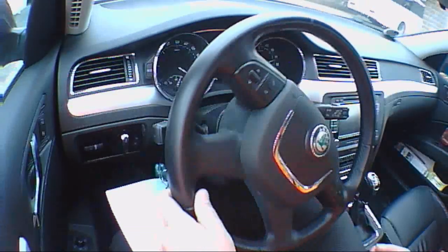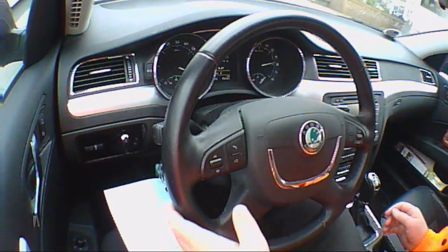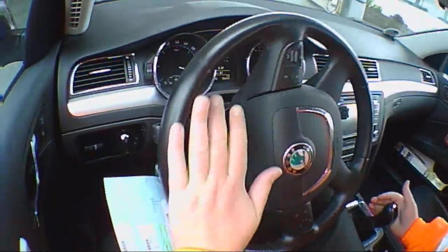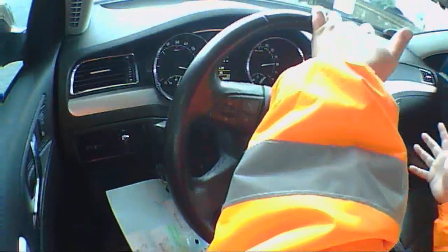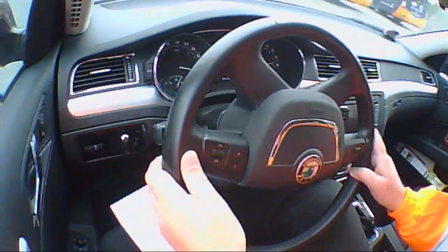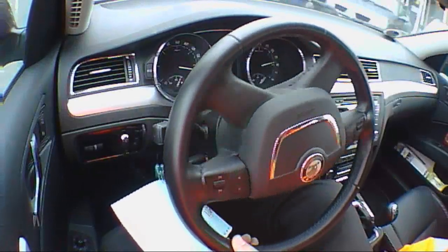Well, I have to say that Skoda are coming up with surprises all the time nowadays. And I'll start with the interior of this car. The interior of this car is as good as any BMW that's on the market now, or in the last 20 years to be quite precise.